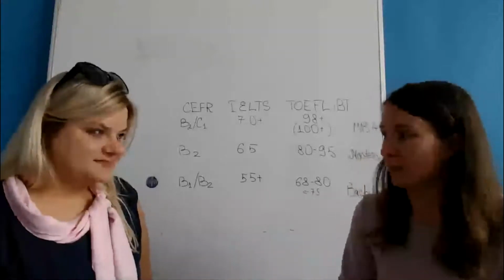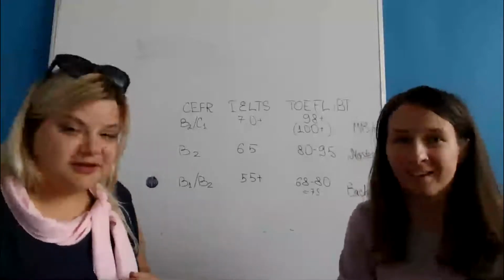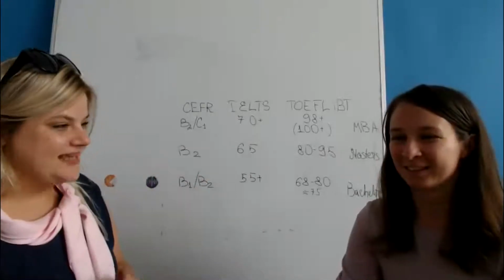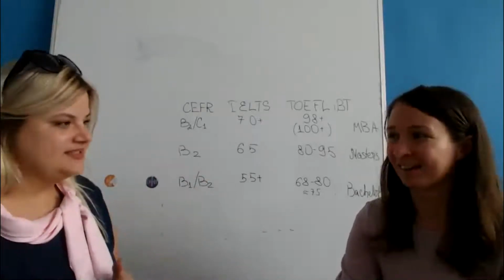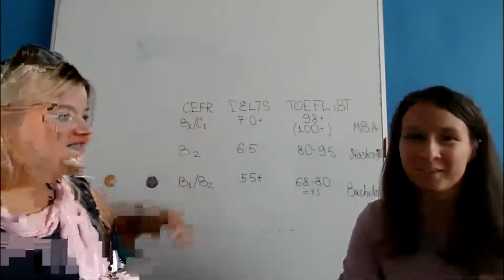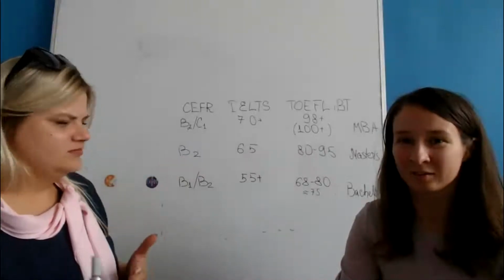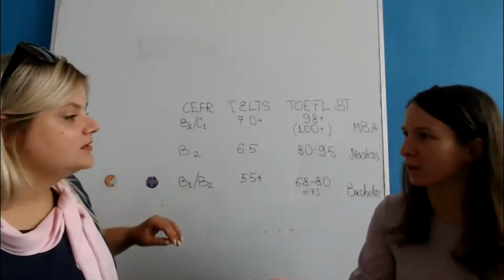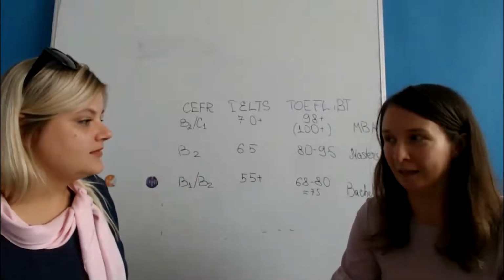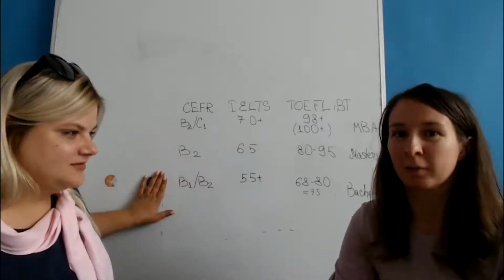The scale, what's it called? This is the international scale of reachability, which is called CEFR, the Common European Framework. In every country, wherever you go, all teachers around the world, at least around Europe, know your English level by this scale.